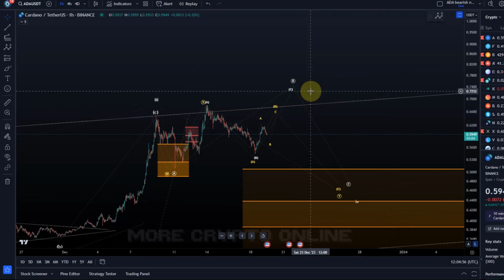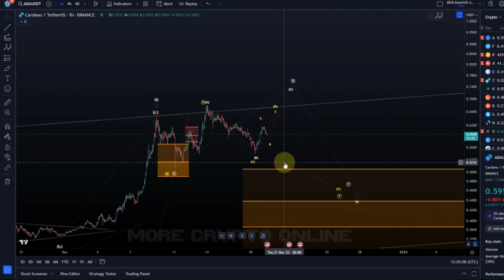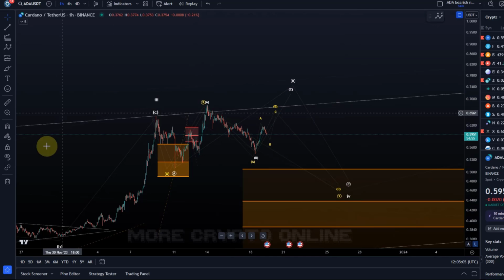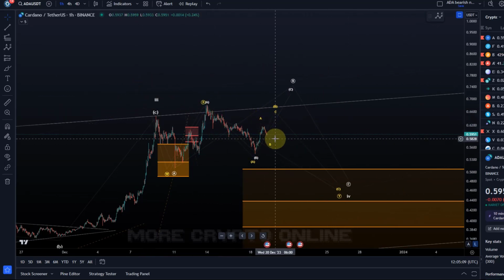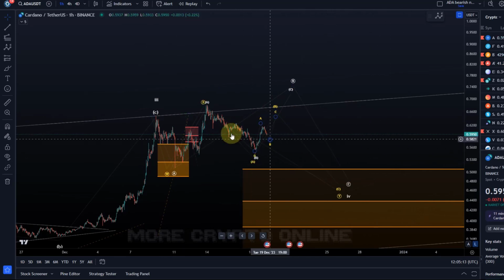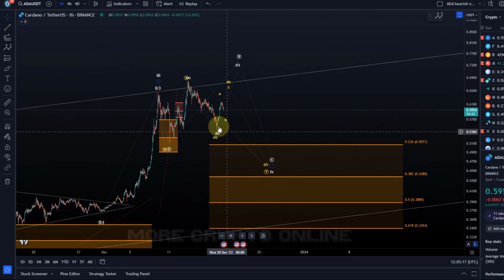Now, with the latest move down here, I think the yellow count looks better. So the yellow count looks better, but that will change probably from hour to hour. We're looking here at the 1-hour chart. These are the 2 scenarios I'm watching right now. It could turn into something different, absolutely could turn into a triangle or something, but that's what I'm following right now. I'll keep you updated.